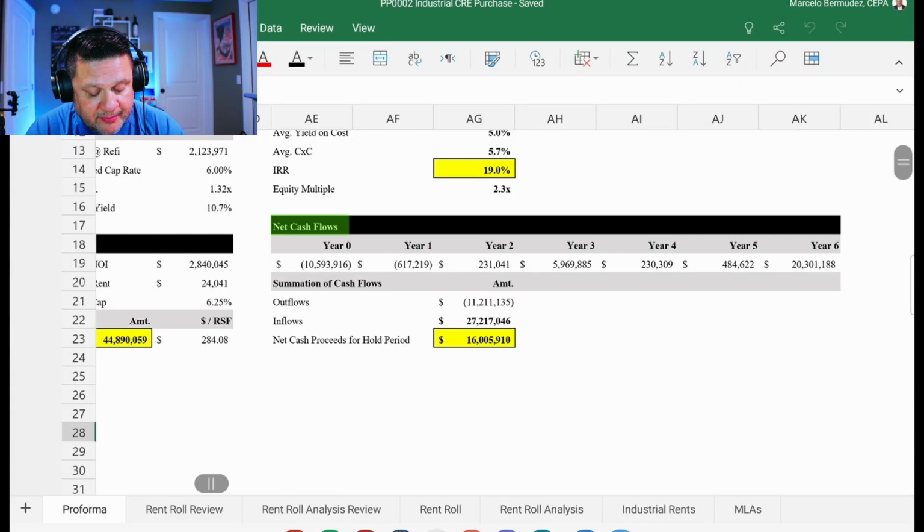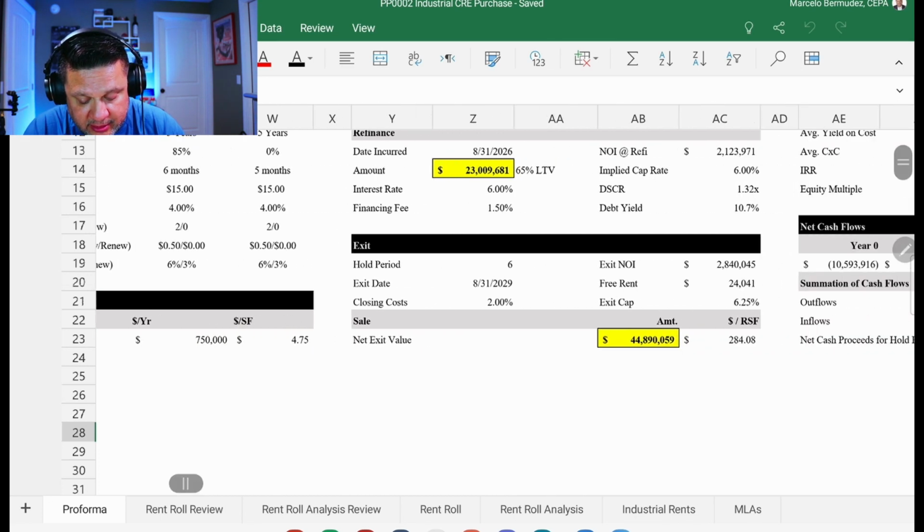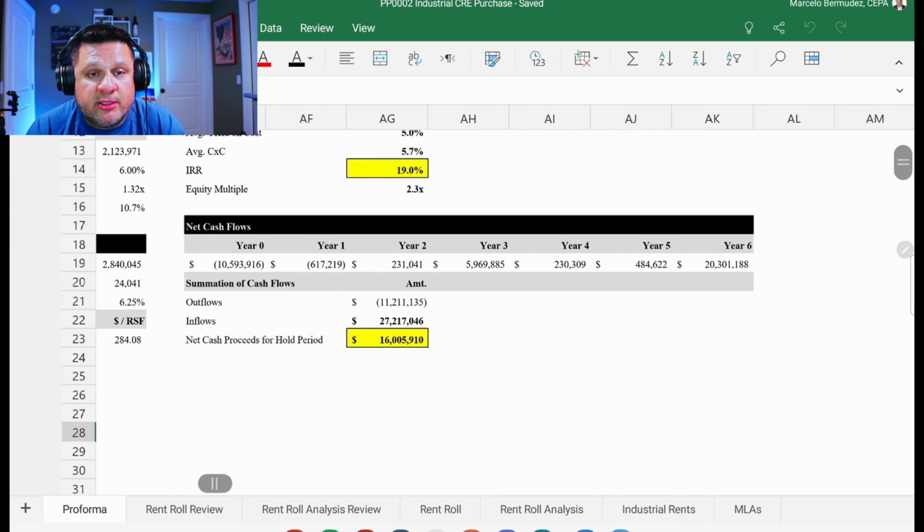When you look at the net cash flows, years 0 and 1 are where we're acquiring the property and doing the renovations. As you can see here, the capital expense budget for renovations is $750,000. To determine your internal rate of return, you take these 7 numbers from years 0, 1, 2, 3, 4, 5, and 6. That's how you calculate your internal rate of return. So you've got some money out in year 0 and year 1. You make a little bit of money in year 2. In year 3, we do a small refinance, so people are able to take some of their money off the table, and we hold it a little bit longer, do a really good job managing the property, and then we exit in year 6. Looking at the outflows, which are years 0 and 1, and the inflows, which are these numbers here, your net cash proceeds for the whole period are that $16 million. So we really like this transaction.